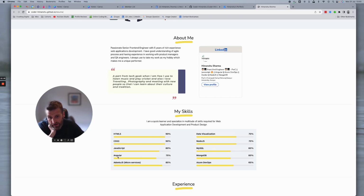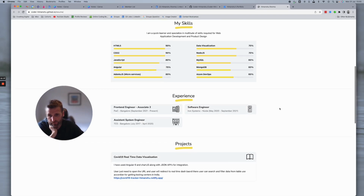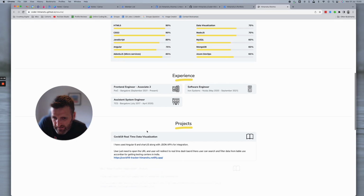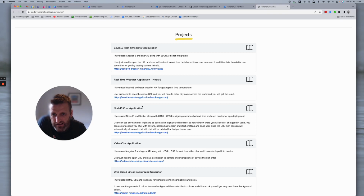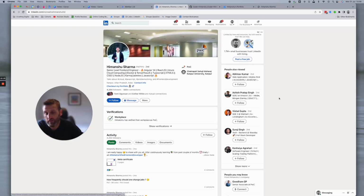So you're telling me you're not great at Angular, you're not great at MongoDB, Azure. I would eliminate this, or just don't give yourself a percentage. I just think it tells the wrong story. Your experience, I think these need to be unpacked and showcased a lot better. And these, you're making it more difficult for me to actually learn what you do on here.